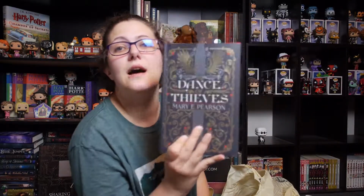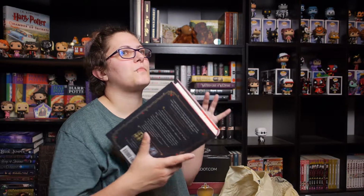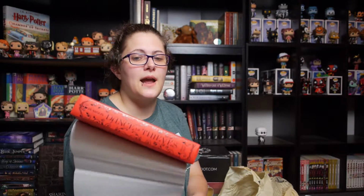I also picked up Dance of Thieves by Mary E. Pearson. The Kiss of Deception series that she wrote is my absolute favorite. I love that trilogy so much. This book is set in the same world, the same universe. It's like Harry Potter versus Crimes of Grindelwald. It's not the same story, it's the same universe. The cover's really pretty. It's red. It has this beautiful spine on it.